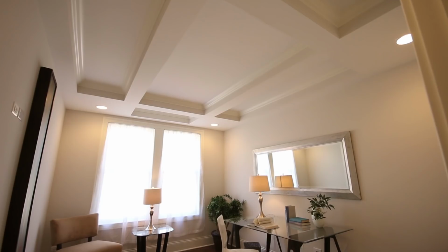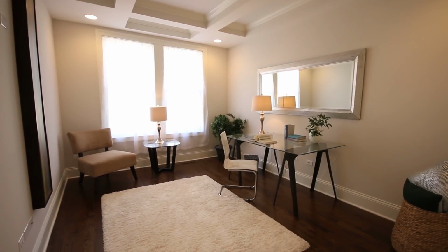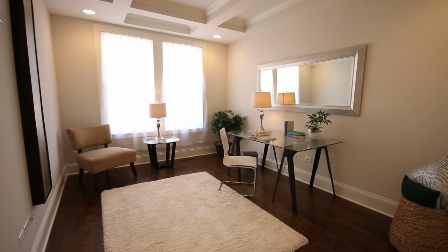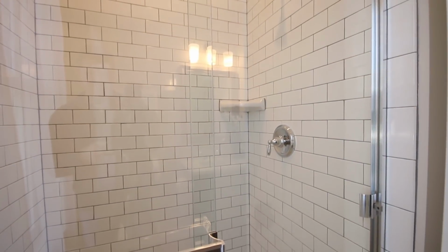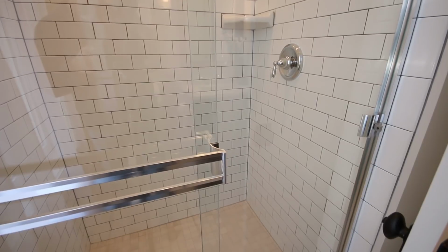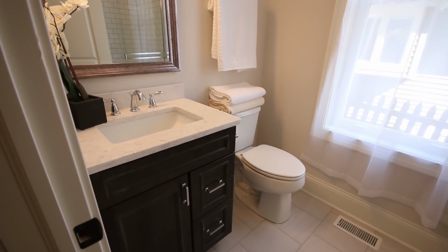So this room is a nice space. It could be a den, it could be that 5th flex room that I was referencing earlier. It could be an office, a study, a full shower, full bath, or 3/4 bath right next to it. Shower, porcelain tile in the bath, full vanity with a quartz top.